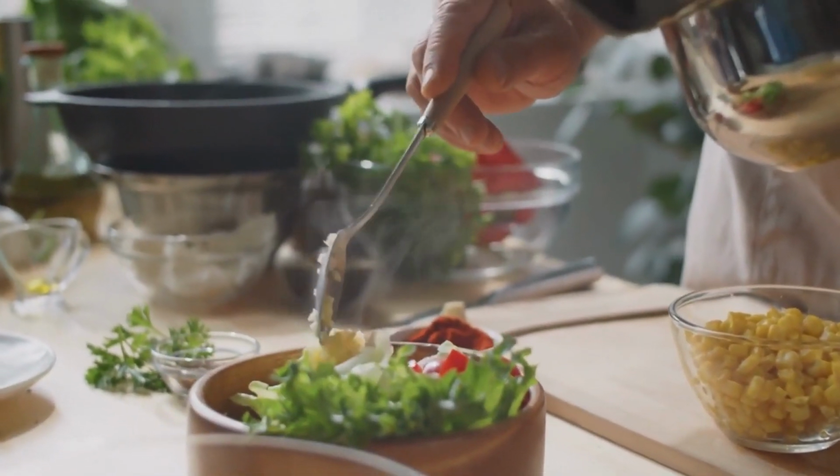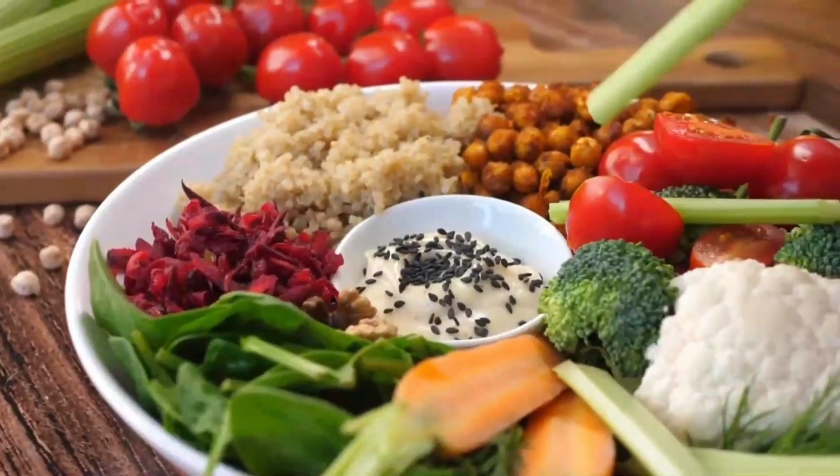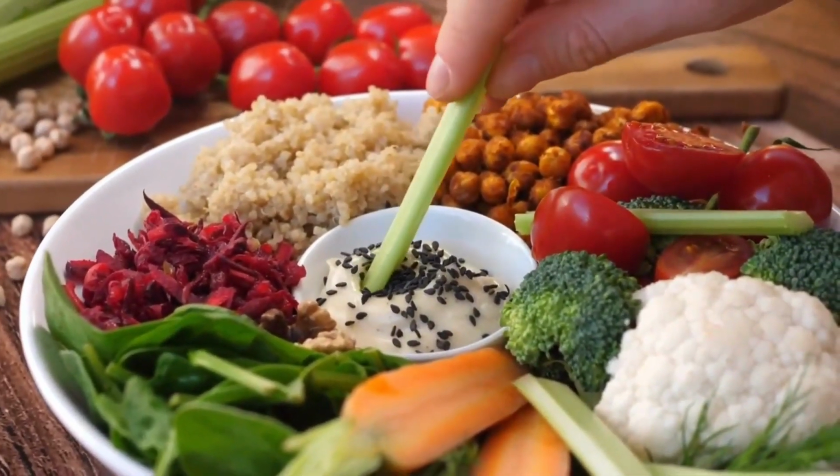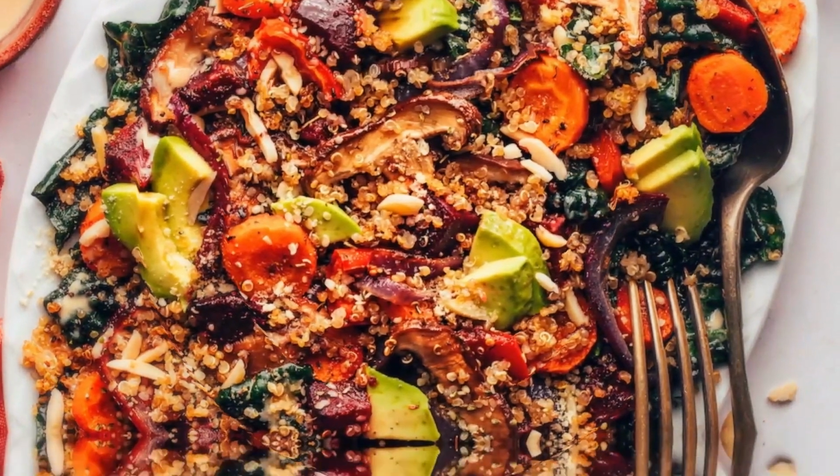Meanwhile, cook quinoa according to package instructions. Combine the roasted vegetables with quinoa, and finish with a drizzle of lemon vinaigrette. It's a colorful and wholesome salad that's ready in a jiffy.